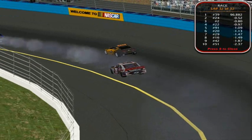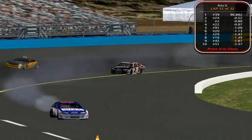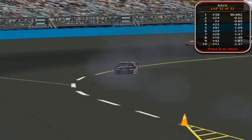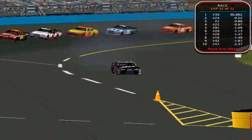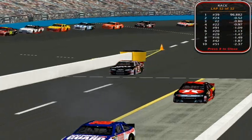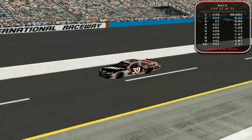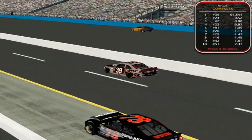Oh man, and the leader right now is Ryan Cooper. And what is he doing? He's coming down pit road. I don't know why. Oh my god, he's coming down pit road! But I still think he's gonna win the race. Wow, coming to the checkered flag, going down pit road.